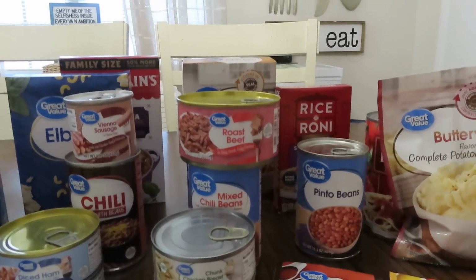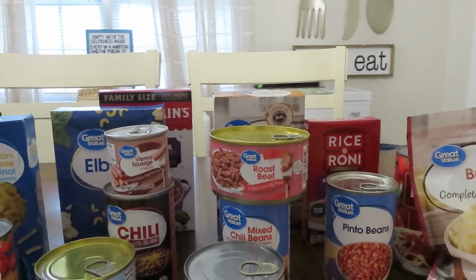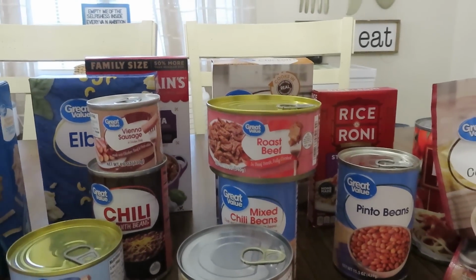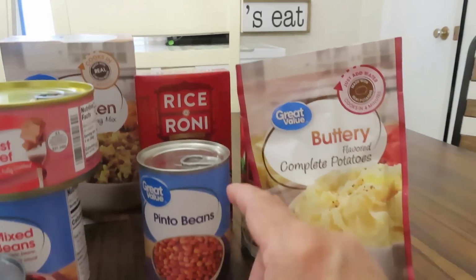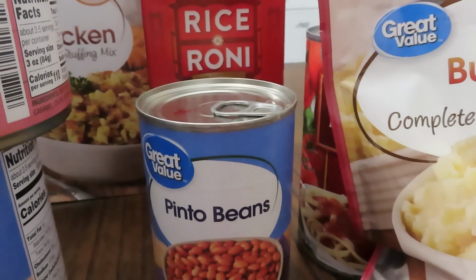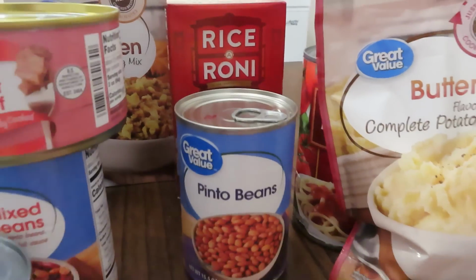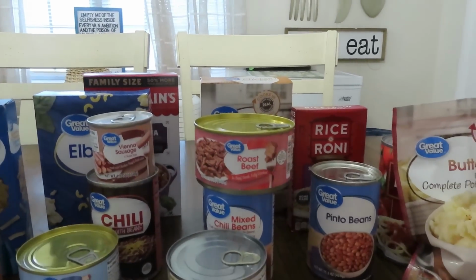You will be so blessed that you prepared ahead of time, y'all. So don't get discouraged. No matter how little you think you're doing, reality is you're doing a lot, even if it was just 1 can of beans. Because if today this was the only can of beans that you had and you ate them, tomorrow you would go hungry. But because you prepped this can of beans, tomorrow you're going to have something to eat. So no matter how little or how big, it all adds up, y'all.